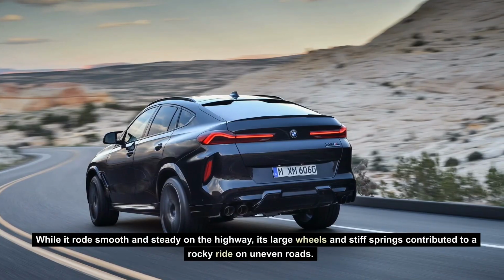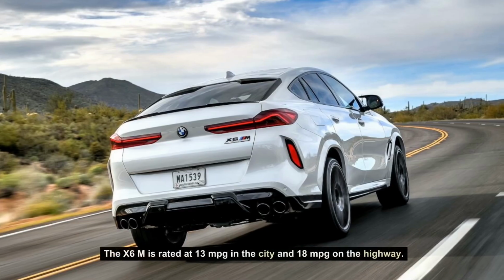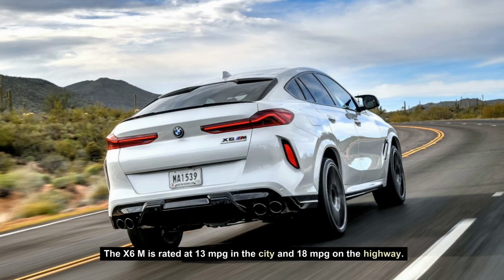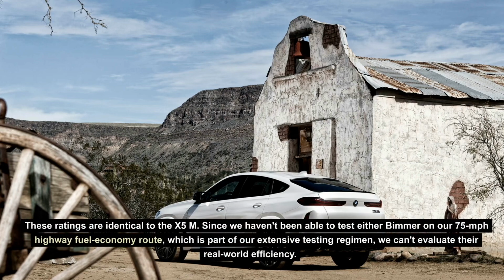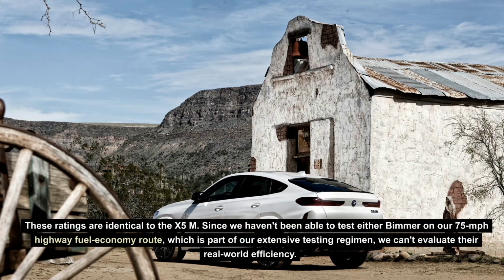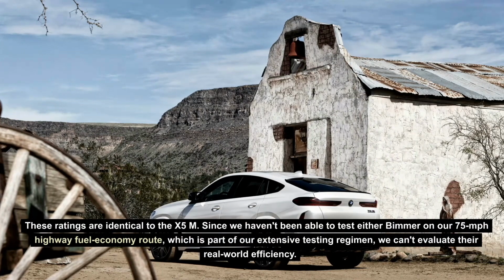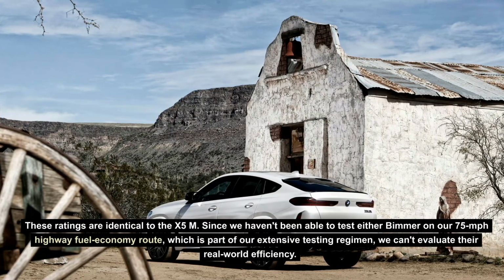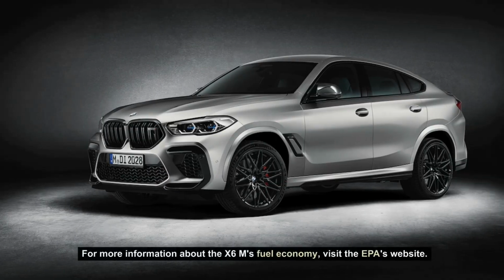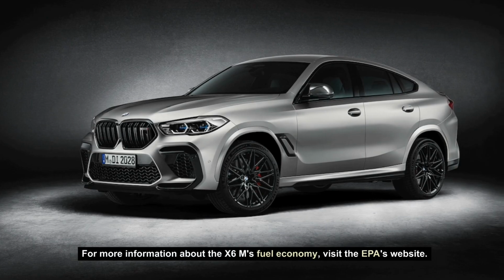Fuel economy and real-world MPG. The X6M is rated at 13 mpg in the city and 18 mpg on the highway. These ratings are identical to the X5M. Since we haven't been able to test either BMW on our 75 mph highway fuel economy route, which is part of our extensive testing regimen, we can't evaluate their real-world efficiency. For more information about the X6M's fuel economy, visit the EPA's website.